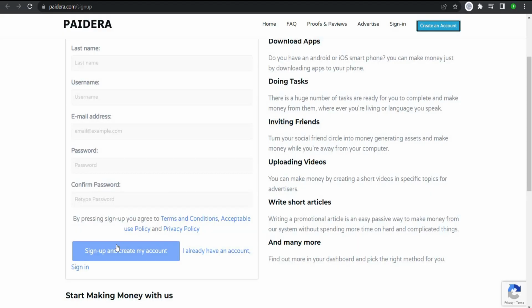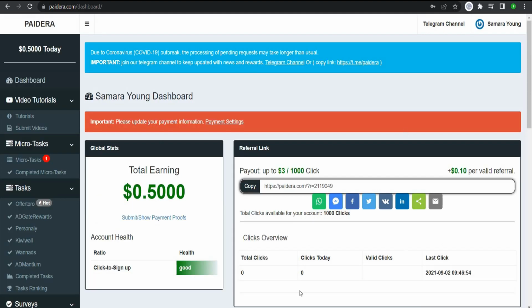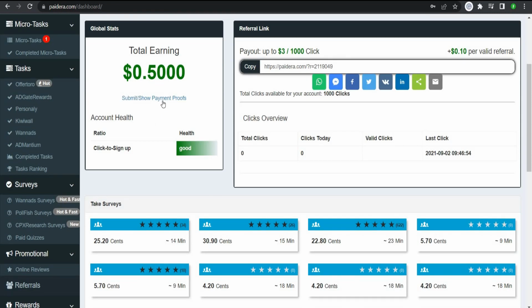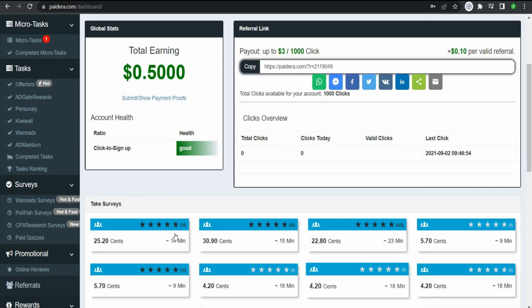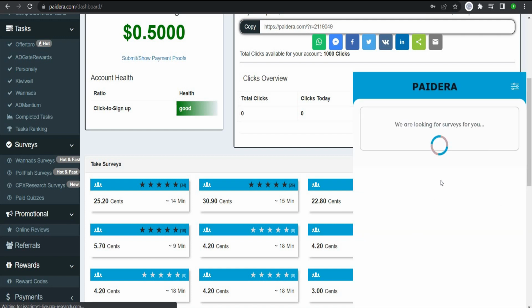You'll be requested to log into your newly created account when you've completed the sign-up procedure. Following that, you'll be brought to your dashboard where you can quickly check your overall profits. I'd like to show you some samples of various surveys that you might face. You can now take surveys like this and earn this much in less than a couple of minutes once you've entered into your account.